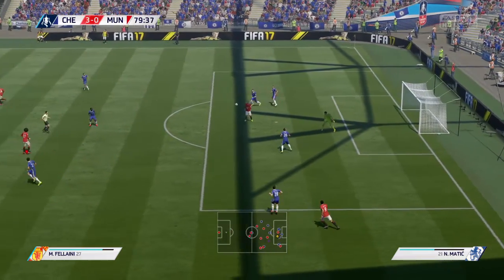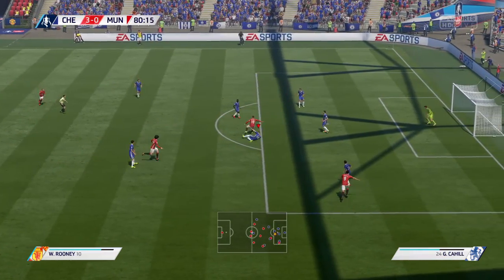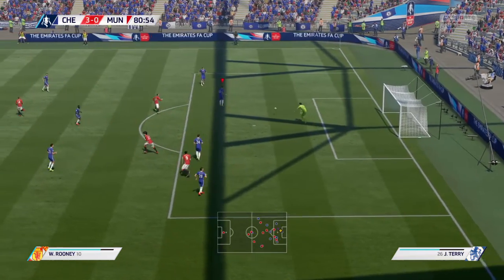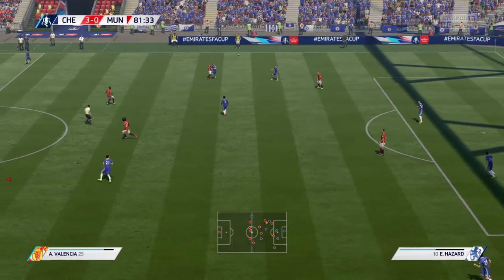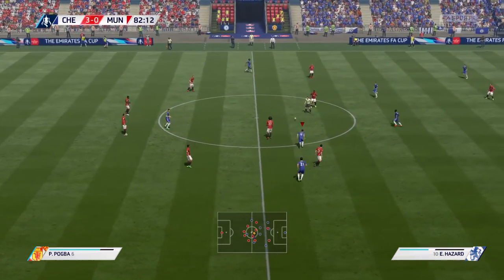He's kept it out. A fine header, better save. Yeah, he couldn't have connected any better with the header, but really... He's got his shot off now. That's great hands from the goalkeeper to make that kind of save. The countdown is on. We're into 9 minutes now. And there's the interception.